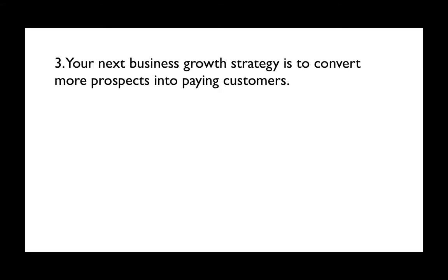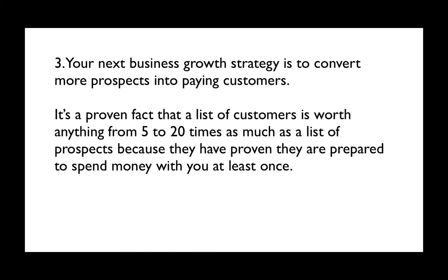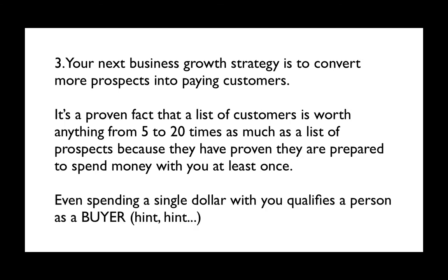The next business growth strategy is to convert more prospects into paying customers. It's a proven fact that a list of customers is worth anything from 5 to 20 times as much as a list of prospects, because your customers have proven they are prepared to spend money with you at least once. And if someone has spent money with you twice, you've built up trust so they can be expected to come and buy from you over and over again unless you do something to damage the relationship. Even spending a single dollar with you qualifies a person as a buyer, and we'll talk about this more shortly.